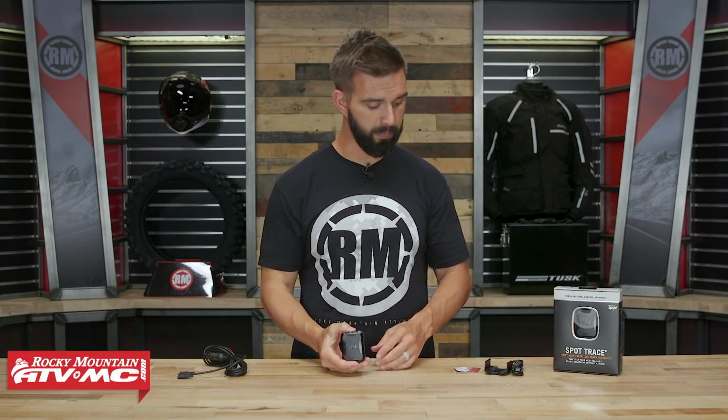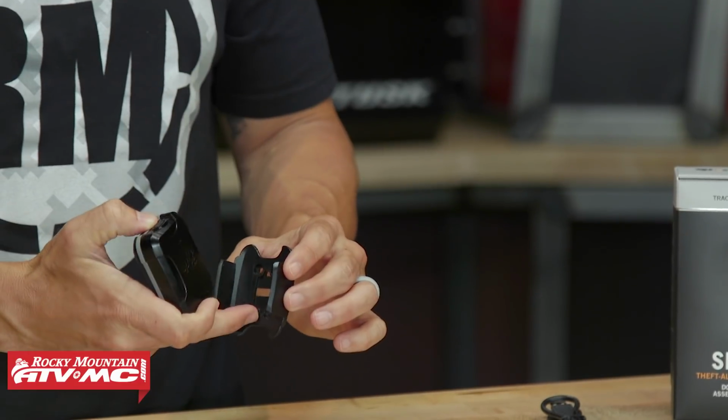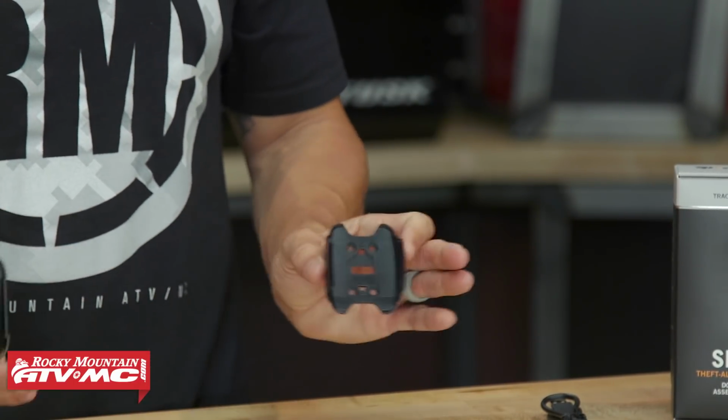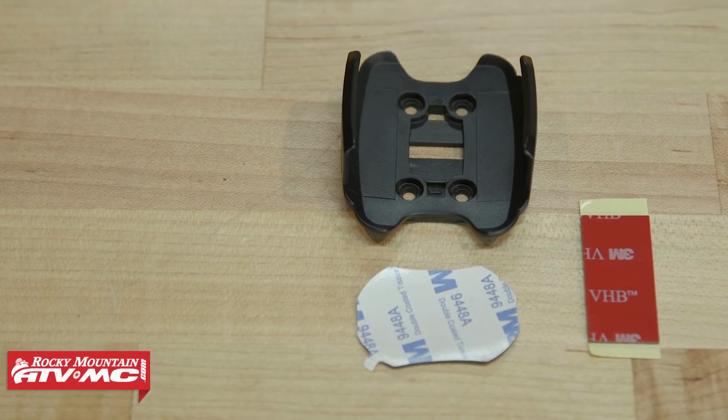So again, you activate it, you install it. To install it is very simple. They have actually different options that come included in the packaging. You have one of these clips. With this clip, you can see 4 screws that will come included. You're just going to screw this on to wherever you want it, put the Spot Trace on there, you're good to go. Or you do have a couple adhesive backed options as well.